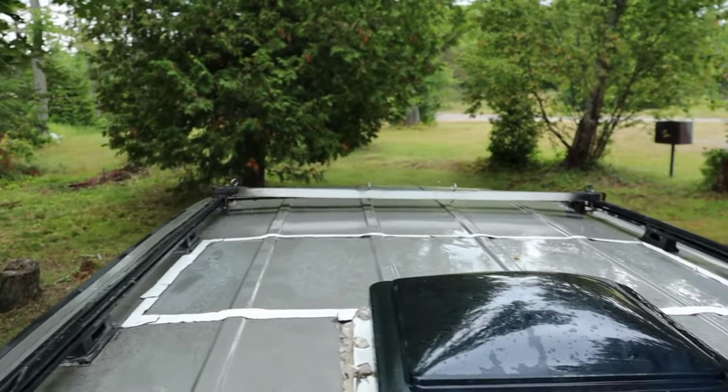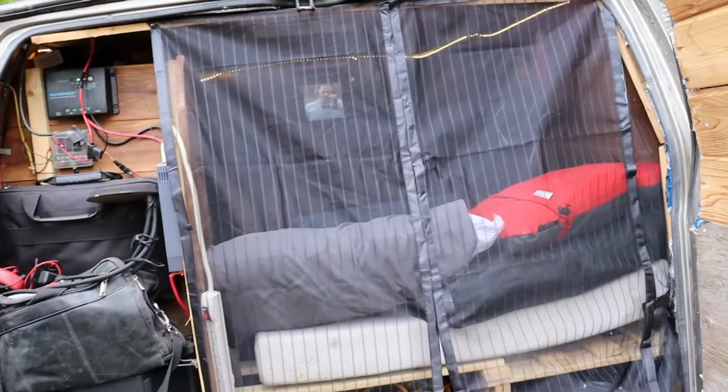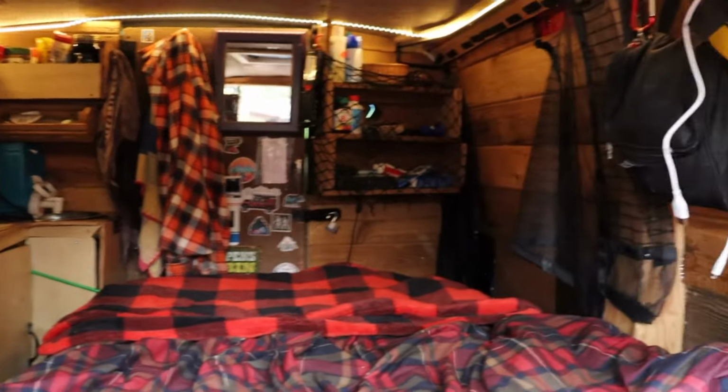But there's no solar panel anymore because it was a flexible one. I taped it down and it burned itself out. There's my roof vent. But yeah, that's what the back looks like. So just to show you again, you hop in and there we are. Van sweet van, home sweet home.